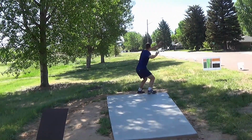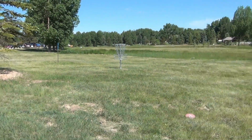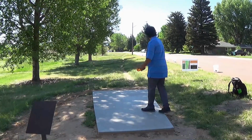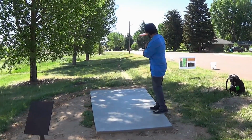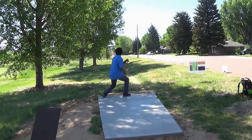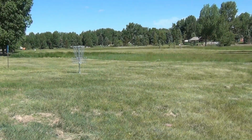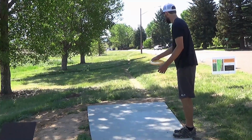Yeah, I always feel that way with Amanda, whether it's the shot I'd throw anyway or not. Once you make me have to go that way, I start getting nervous about it. Joey had no problem with that line, and nor does Vez. Yeah, John puts that out there beautifully. That should be a good look at a birdie.